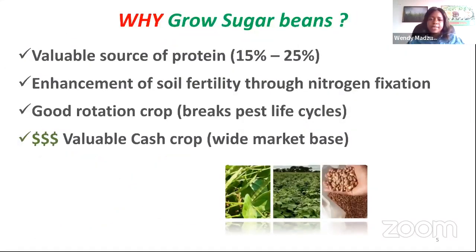So why sugar beans? Sugar beans is a valuable source of protein, with 15 to 25% of the sugar bean being protein. This is important because nowadays, particularly considering that we are in January, the month that comes after the festive season, most of us are tasked with trying to balance our diets, balance our meals with something that gives nutritional value. And beans is available to give us the protein that we might not then get from the meat because of other reasons. So protein is readily available in sugar beans.